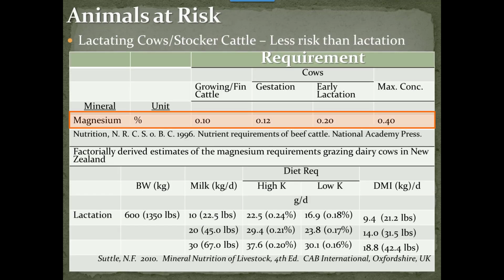Okay, here's a data slide, a table that sets up what our magnesium requirements are for cows, recognizing that up in the orange I have highlighted the varying requirements, even associated with the stage of production. Growing finishing cattle are at 0.1% of the diet. Early lactation is at 0.2, or double that amount.